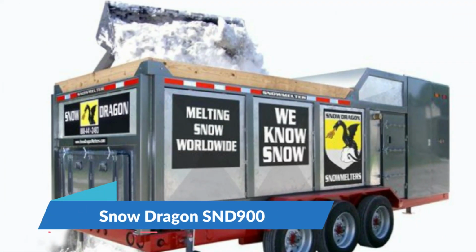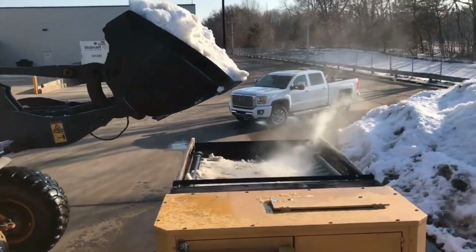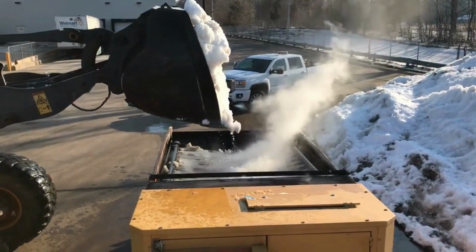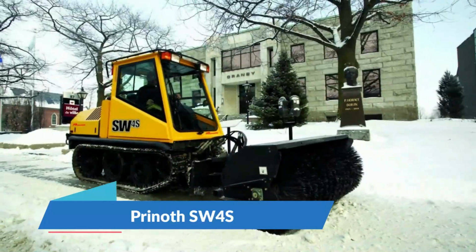Number 3. Snow Dragon SND 900. A snow melting system that helps manage excess snow by melting it quickly and efficiently. The Snow Dragon SND 900 ensures effective snow management without the need for excessive manual labor. Its efficient operation and environmentally friendly design make it a valuable asset for resorts looking to maintain safe and accessible facilities for guests.